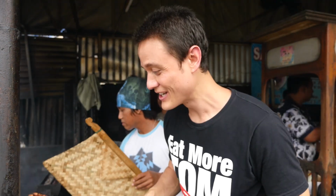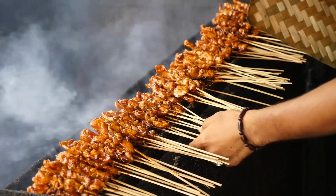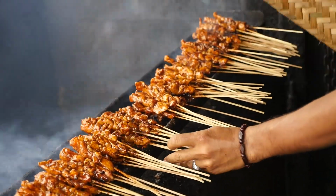They turn it by the big handful, and I think that's how they allow the satay to not overcook, even though the fire is so hot. They're by the handful, and then you just turn them over while fanning that smoke out. I am bathing in the smoke right now, and it's a delicious bath.